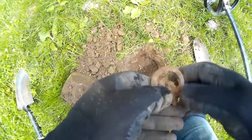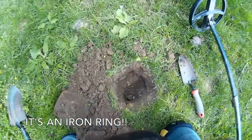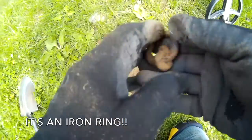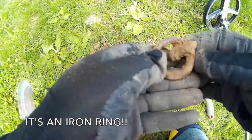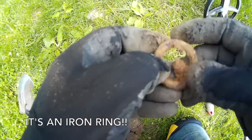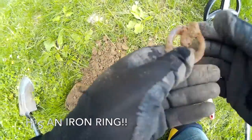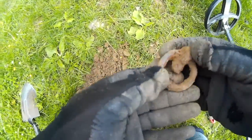Well, my first find this afternoon is an old buckle. It was down, I don't know, let's have a look. It would have been about 6-7 inches, I suppose. It's round, it's not your normal kind of buckle, or maybe it's not a buckle, maybe it's just a ring. I think it's a ring that would have been fixed into a cart or into a wall to tether something to. That's what it is, it's an iron ring.